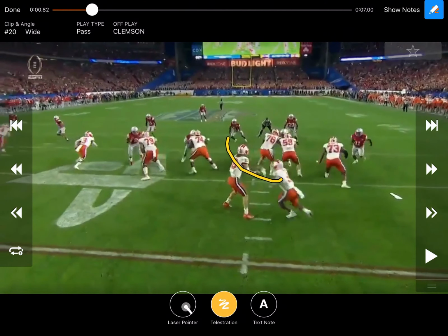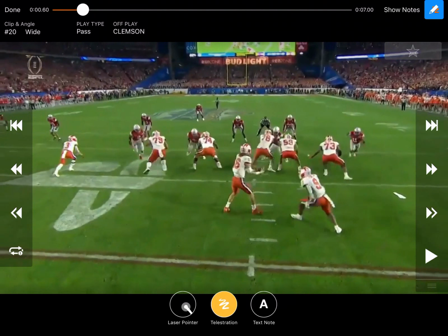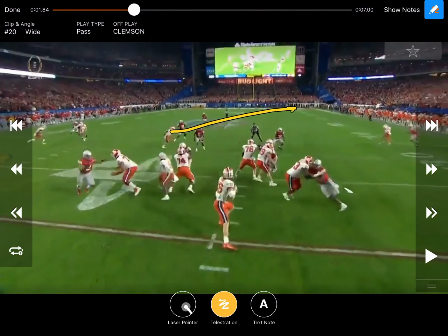Ball snap, get a little bit of a fake. He knows he's probably got that guy to get out for the check down, but we'll continue to play it. Looks like Trevor's eyes go over here to the single. He doesn't really like it. He just gets a little play fake to try to keep those backers just a little bit. He drops. Now he's reading that safety. He's got a seam coming across. We got a seam going down there.